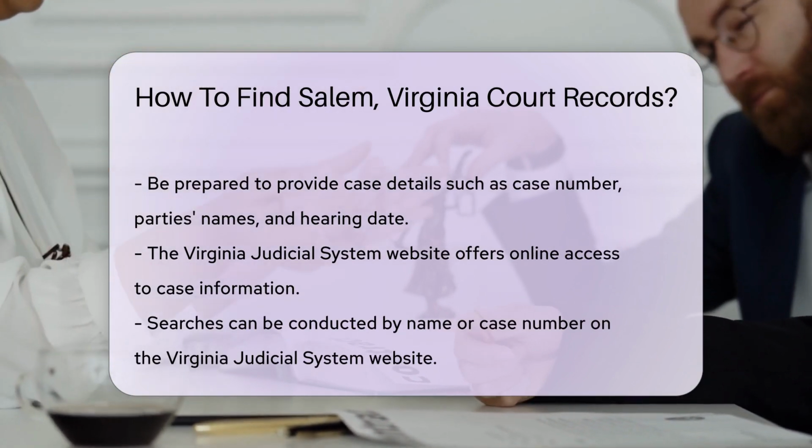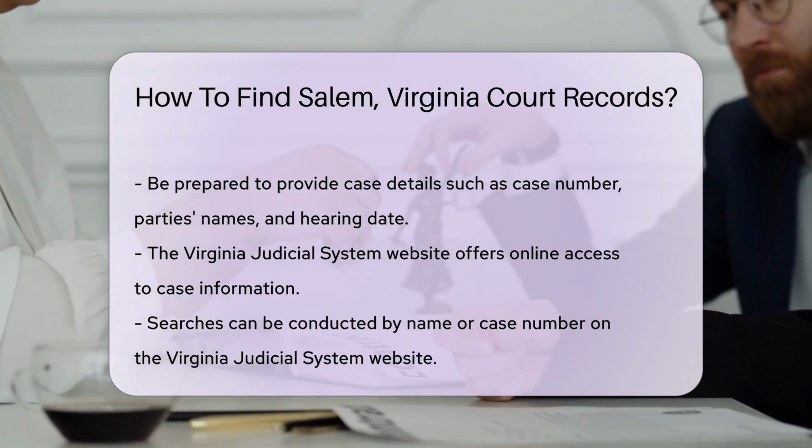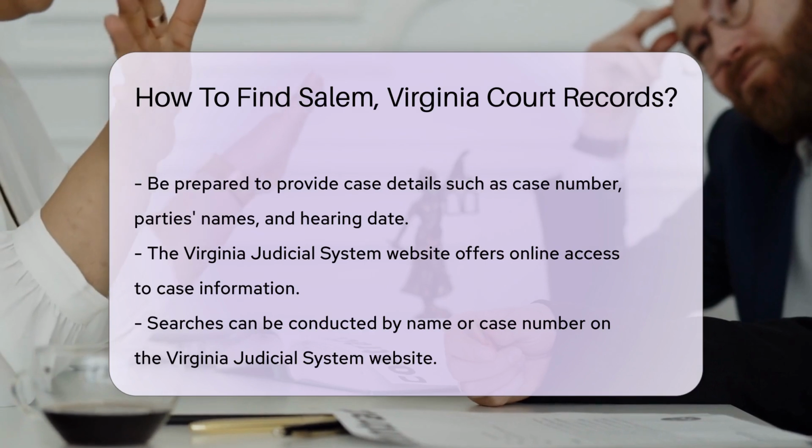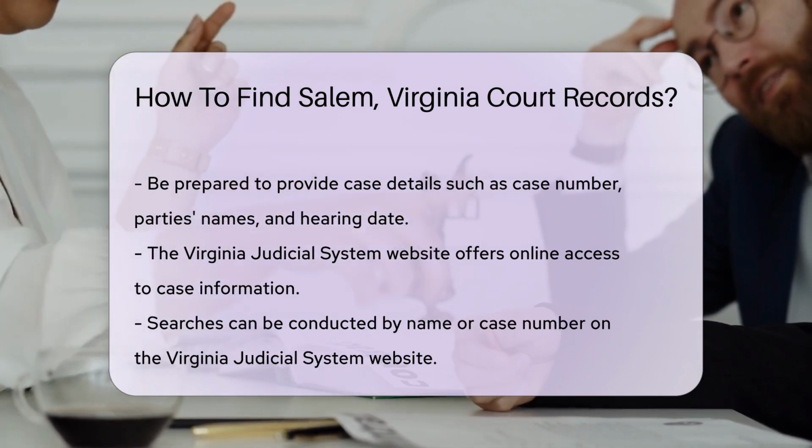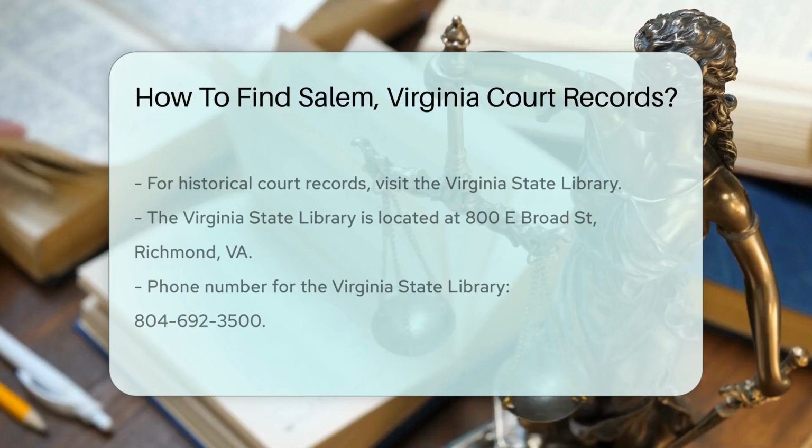Another option is to check the Virginia Judicial System website. This site offers online access to case information for various courts across Virginia. You can search by name or case number for convenience.